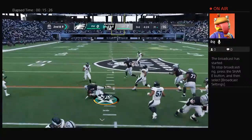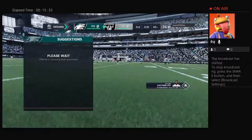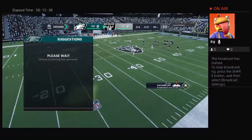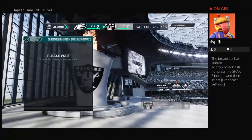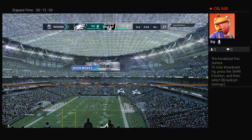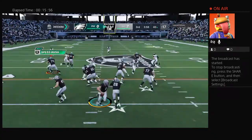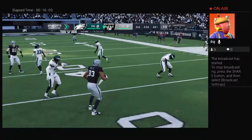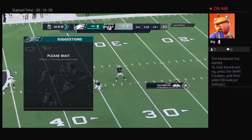Once again, it's Jacobs. And he's corralled at the 40, but not before picking up 8. Running lanes were at a premium in the first half, but he's able to find some room there, and he's hoping that that's a precursor of a big second half. Going to try and throw on third down. Able to find Waller. That's complete. And he'll work it across midfield inside the 45. The pickup goes for 16 and a Raider first down.